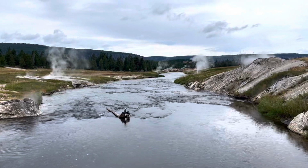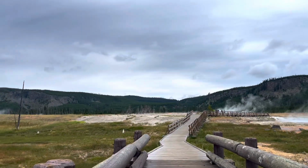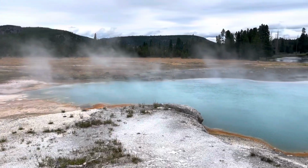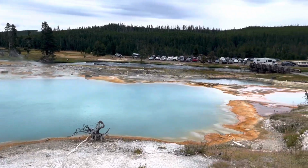A little further beyond Old Faithful is one of my favorite areas. This is the Biscuit Basin, where the beautiful blue sapphire pool is located. The bright cerulean water in the massive pool was all striking.